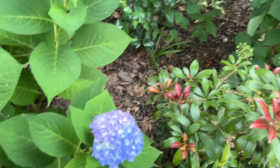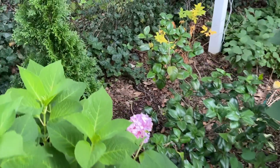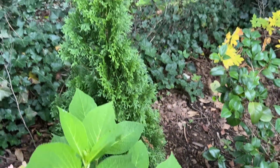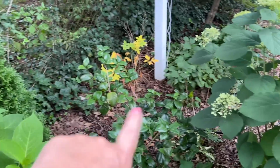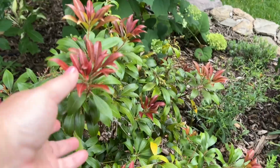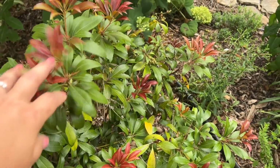It's just so pretty. Back here, this is the Emerald Green arborvitae that we planted a couple of months ago, and it seems to be doing really well there. We have a camellia here. It seems to be all right. And this is a Pieris japonica that's got some new growth on it, so I'm happy to see that.